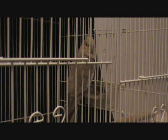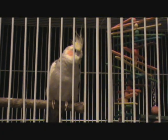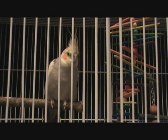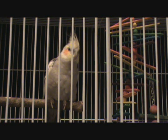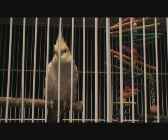Her face is yellow, and she has orange cheeks. And the hen is the mom. The dad is the male, also called the cock. He has very bright colors. His face is completely perfect yellow, with a very orange bright cheek. The wild gray cockatiel is very dark gray, and the cinnamon is a much, much lighter color.